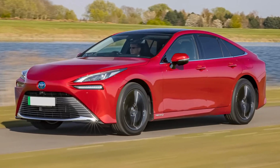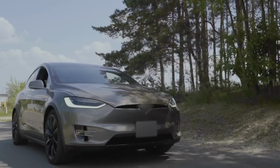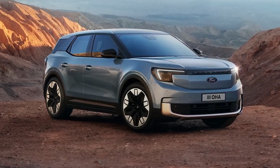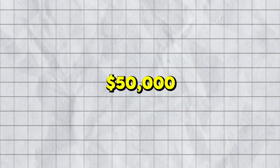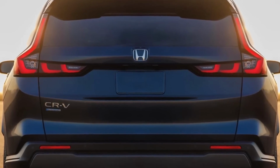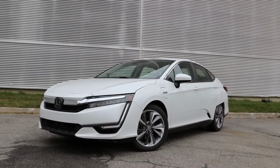The Toyota Mirai, for starters, now has a range of over 350 miles, and Tesla and Ford are going strong in the EV market. Their best bet is an SUV with an excellent city range and a sub-$50,000 price bracket, which is exactly the plan with their upcoming vehicles. Do you think Honda will be able to bring about this giant change in the car industry? What are your thoughts on hydrogen as a fuel instead of EVs?